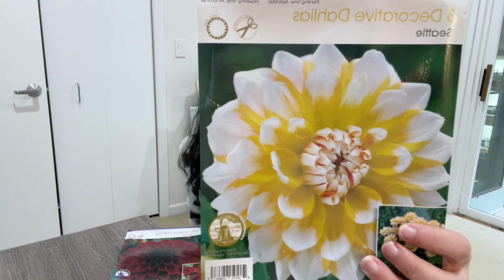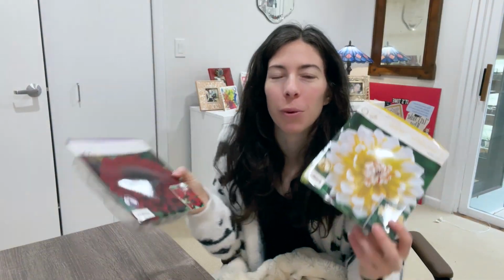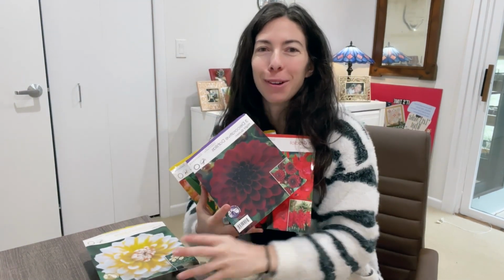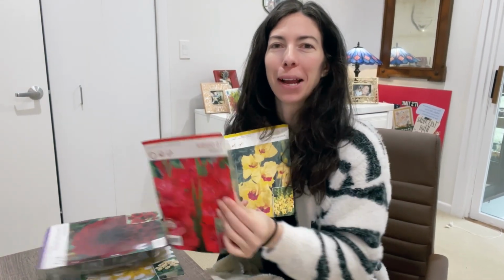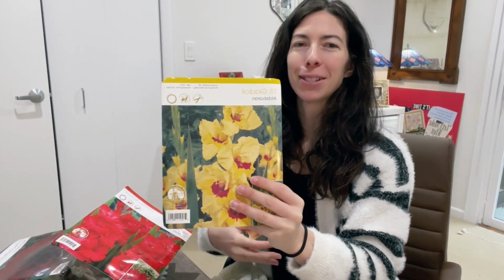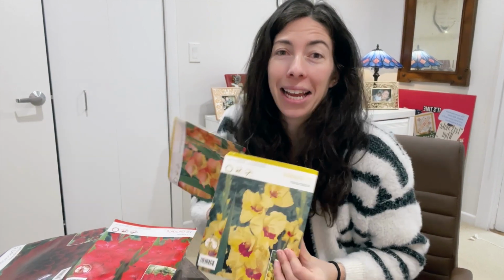And then two dahlias, we have Seattle and Night Queen. I have heard of the Night Queen one before. I've never heard of Seattle, but I like that color combo. And if you look at everything I got, it's all yellow and red. I do that a lot, I think. That might be my favorite combo, is the yellow and red. I did the same thing with tulips. I mean, there's a little variation in the tulips, but I guess that's my palette.